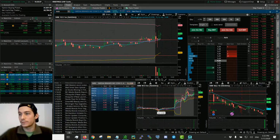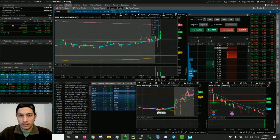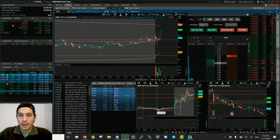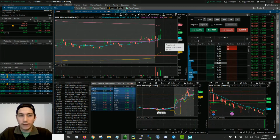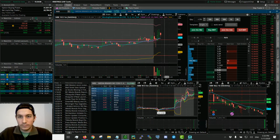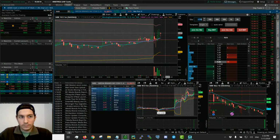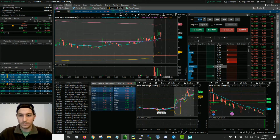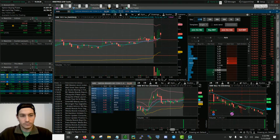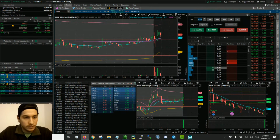IMBI, guys, looking really good. $28 million market cap, 7 million float, 80% gapping because of that celebrity potential product going to go live on their system. Pretty crazy 5-minute candle. A bit of a doji.